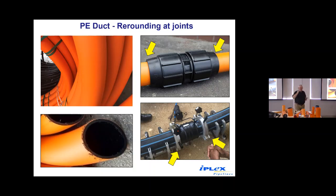And so where we're joining product, particularly with electrofusion, it's necessary to use a couple of rerounding clamps to force the pipe to be round at the point where the electrofusion joint is being made. Now that is the case with all polyethylene pipe. Water pipe, sewer pipe, electrical duct, it doesn't matter. The pipe needs to be helped to be round right at the joint.